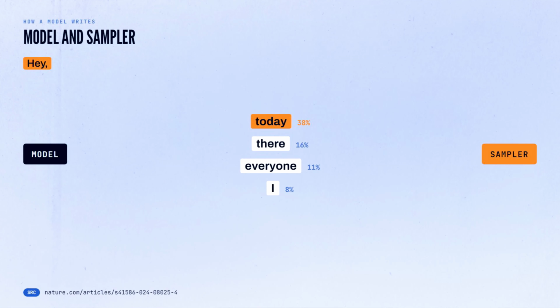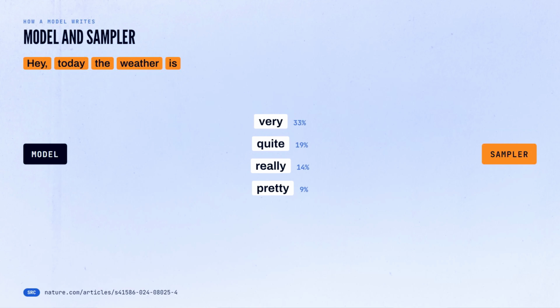But let's say you have a sentence like, "Hey, today the weather is very blank." Here, the input to the sampler might be a probability distribution where words like sunny and rainy and cloudy are each maybe 5% likely. It's the sampler's job to determine what word to pick such that the user has the best possible experience. It might be the most likely word, like cloudy at 5% versus sunny at 4%, so it'll say cloudy. But maybe it sometimes switches it up a little bit. Maybe it experiments and every now and then picks the second or third most likely word.